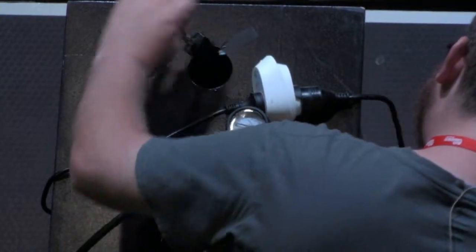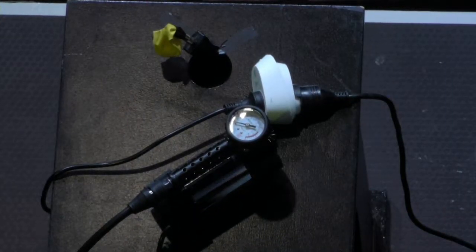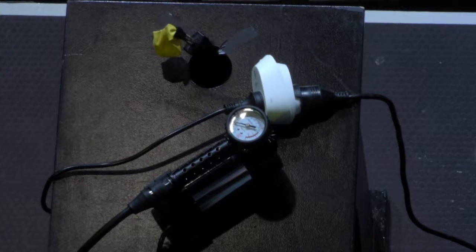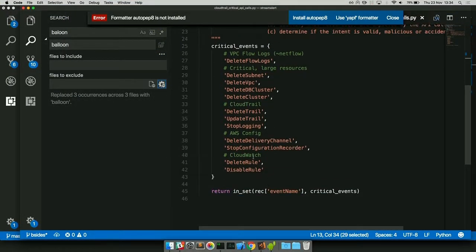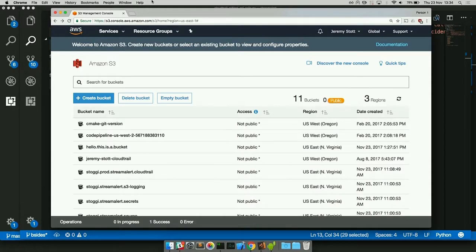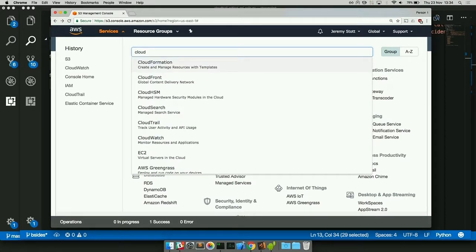So, is it going to work? Let's see. If we go back to the slides. Let's do some critical API call. We could delete a trail. So let's jump over to CloudTrail.